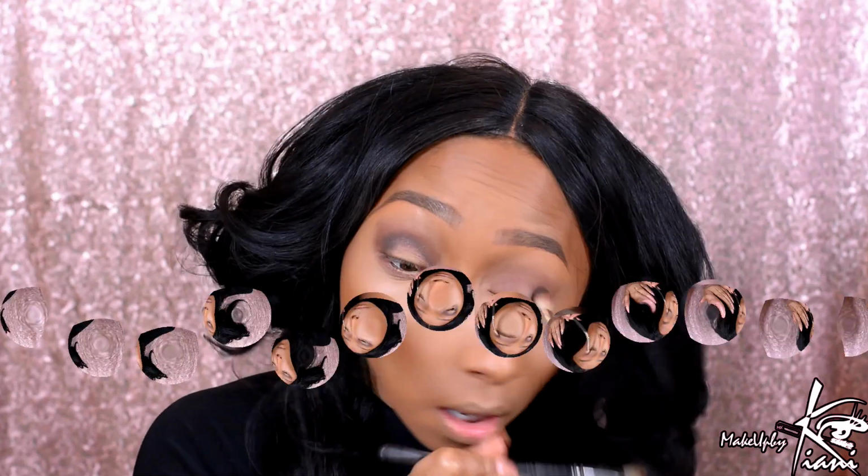Next, I'm going to move into a transition shade, blend that into my crease, and whatever shade I do on the top, I always do underneath the bottom. That's how I create a structured smoky eye. And then I go in and create that depth and wow factor.